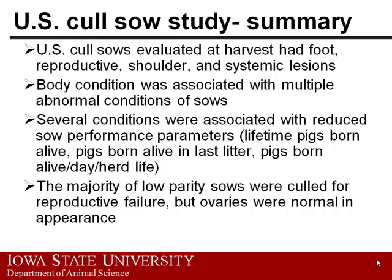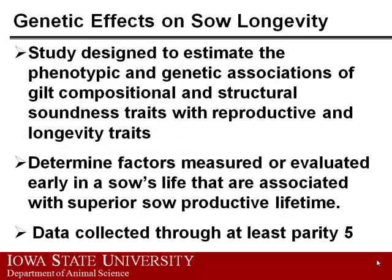Another study we did was designed to estimate the phenotypic and genetic association of gilt compositional and structural soundness traits with longevity traits. This, again, is a Pork Board-funded project, as was the previous study. And again, like the others, I'd like to thank the Pork Board for their support. Otherwise, these studies wouldn't be possible.